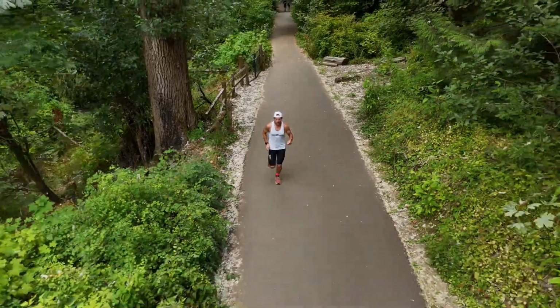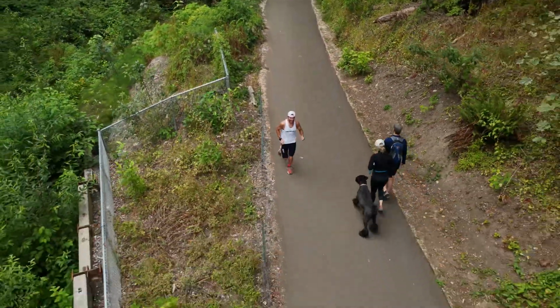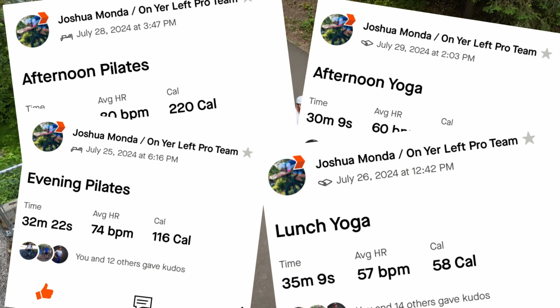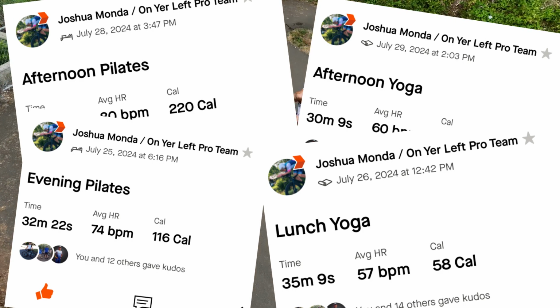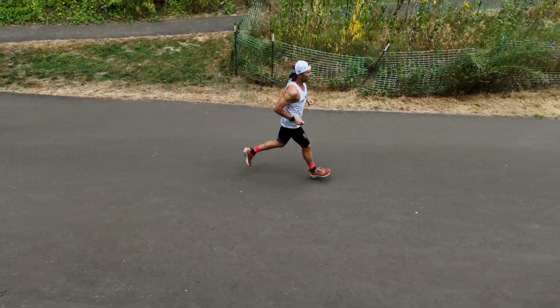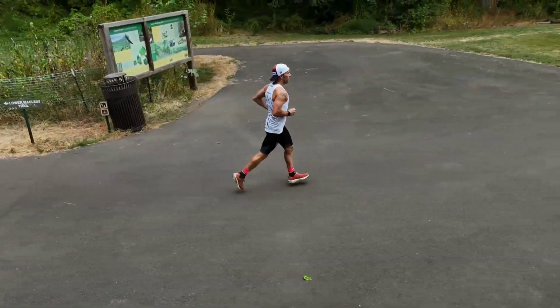I think first, just consistency. Don't take long periods off of inactivity. This has helped me a lot. Focusing on yoga and Pilates. I do 2 yoga sessions and 2 Pilates every week religiously. I really focus on nutrition, not just before and after my runs, but during my runs.